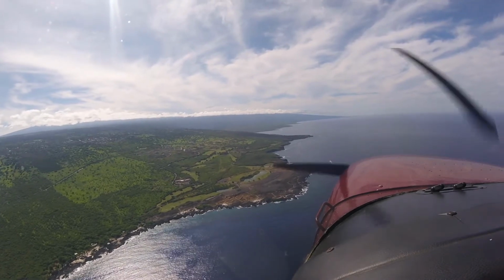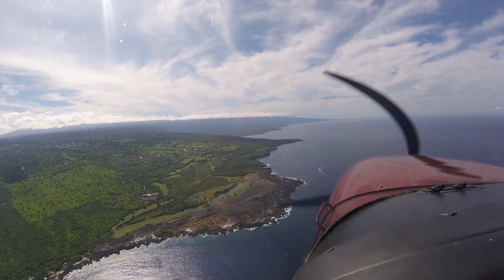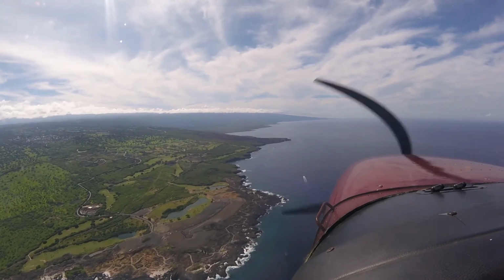What we're looking at here under our left wing is Hualalai volcano, which last erupted over 200 years ago, and that's an 8,000 foot peak. Back behind the wing, you wouldn't think that's 8,000 feet, but it's up there. Yeah, well, it's in the clouds.